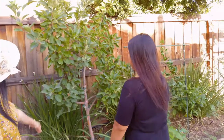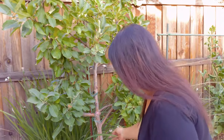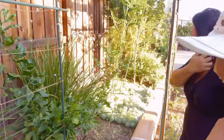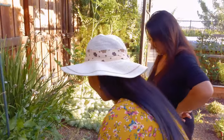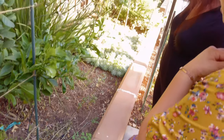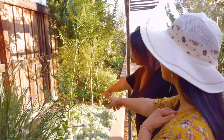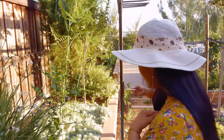Oh, this is my favorite apple tree. It's called Anna. This is the Anna apples. They grow very big. Malunggay. Those are volunteer din? Yeah. Because I used to have a really big tree here, as you can see. Those are just sprouts na lang.